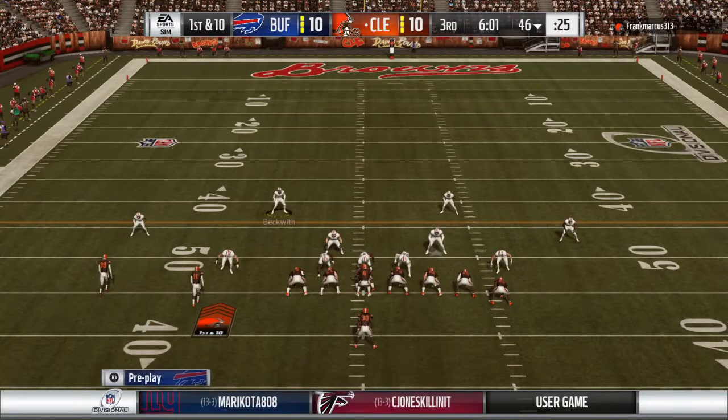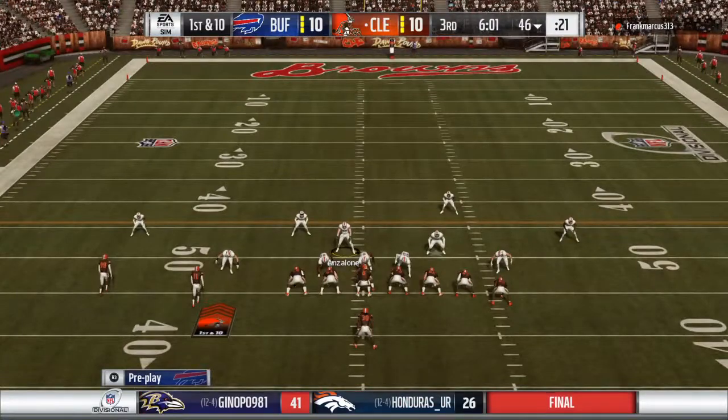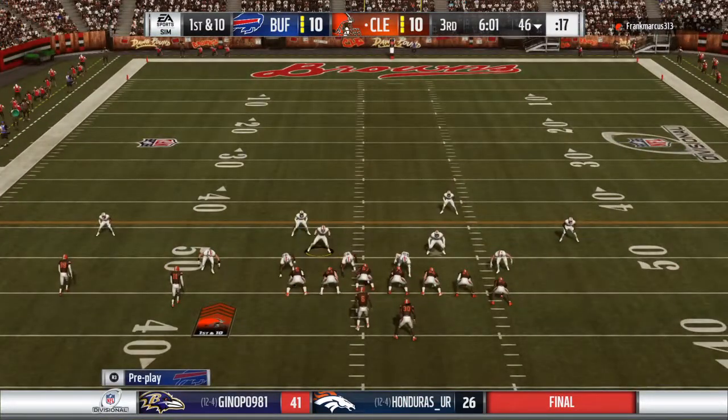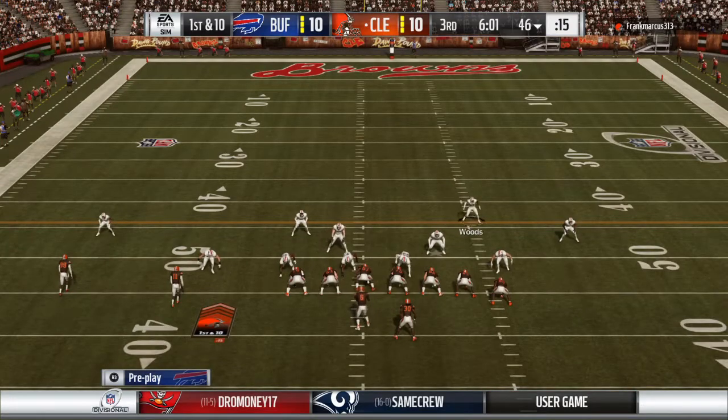Set! Blue 90! Blue 90! Gun! Gun! Gun! Gun! Detroit! Detroit! Gun! Gun! Gun! Gun! All right, now, lucky 56.